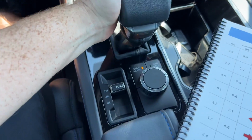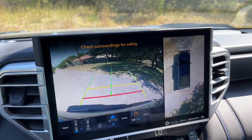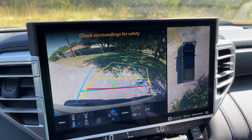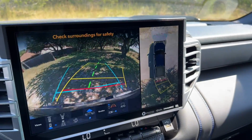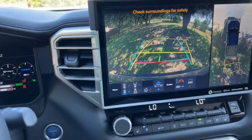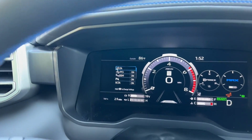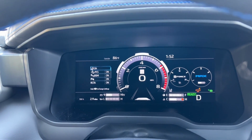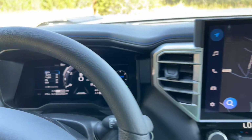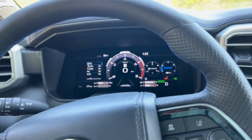But let's put it into reverse. Get this nice reverse camera, top-down view. You got the little trailer hitch right there as well in the center. You can see that. Goes away. Yeah, so I know I'm in full electric right now, but it doesn't say EV on this, like my wife's RAV does.